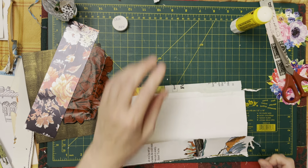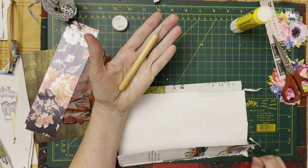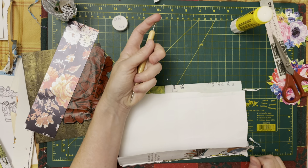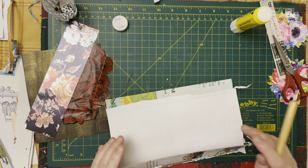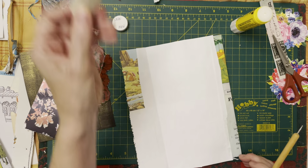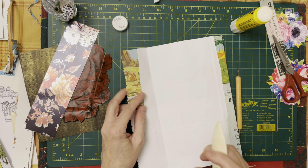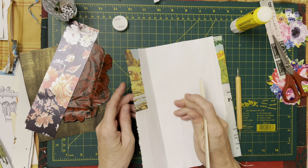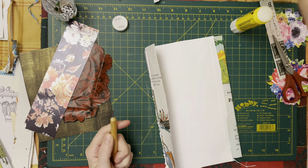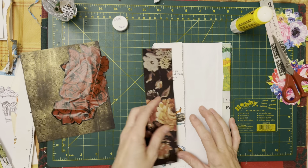Oh, for Bernadine, who was asking about the tool that I use to create folds and not use a scoreboard. I saw Gail Agustinelli yesterday take her bone folder and do a score like that down. And she said, I am just going to freehand score so that I can fold it easily. So she uses her bone folder when she doesn't want to go to all the bother of getting it out. So I feel like we are in good company.